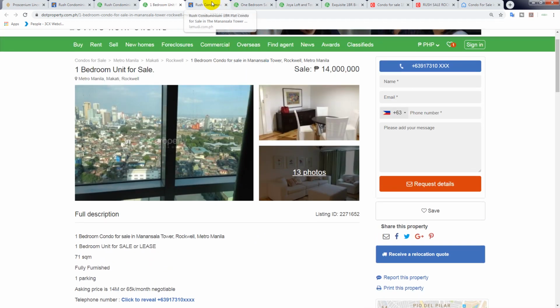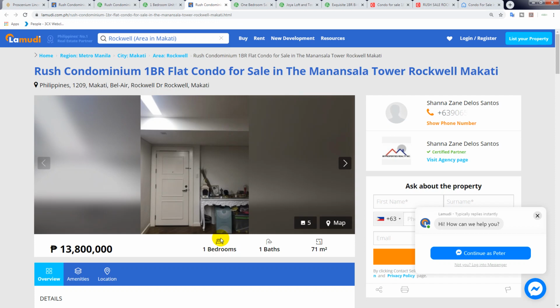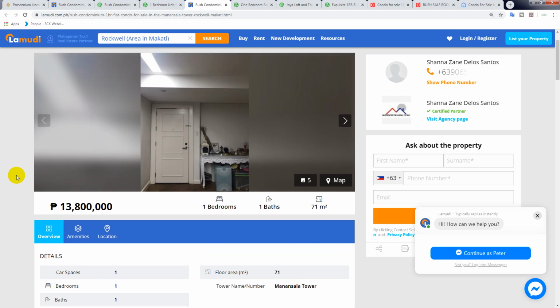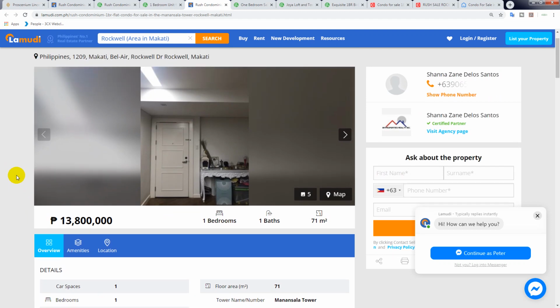Moving along. Number 7 is another condo in the Manansala Tower, again Rockwell Manansala. This is again 71 square meters, guys. So 13.8 divided by 71 is 194,000 peso per square meter.